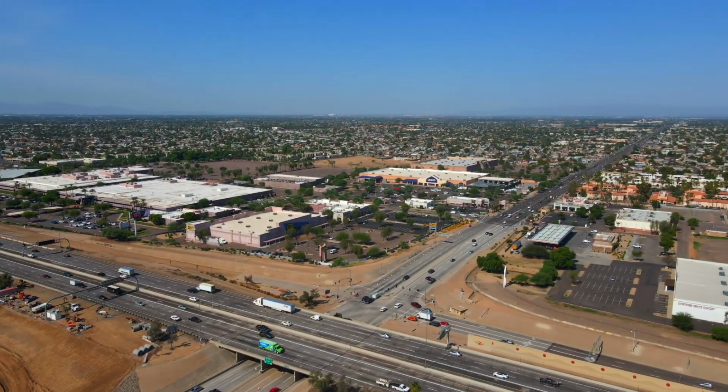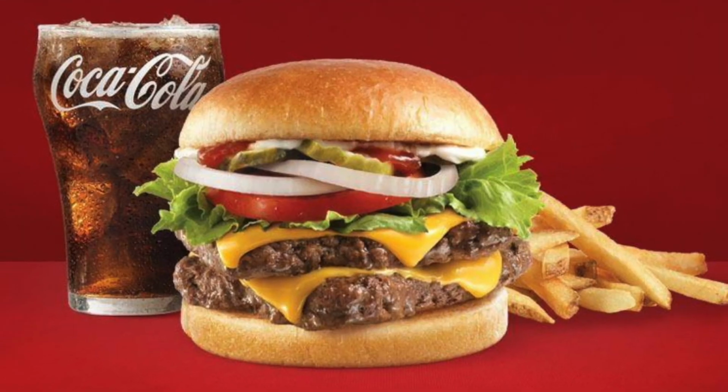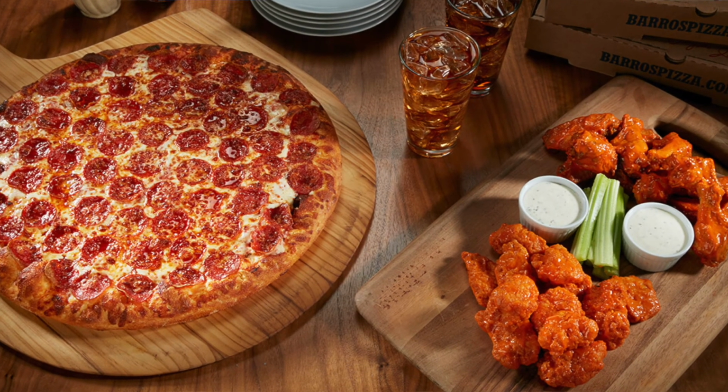Now if you're looking for restaurants, we have that as well. Any fast food place or mom and pop place you can think of, including Jamba Juice, Wendy's, Barro's Pizza, all within a half a mile of the home.